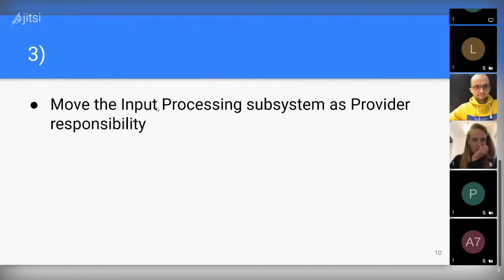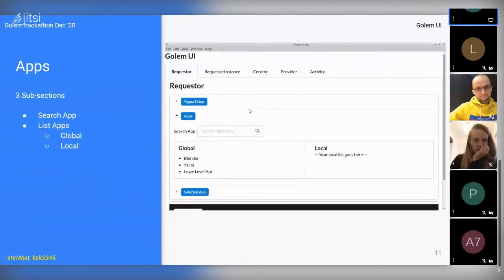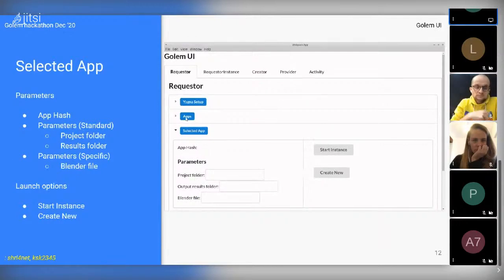So this is the third enhancement we try to do, again moving that input processing subsystem as a provider responsibility. And how we depicted it is that it can have a set of apps, and as more people develop their applications, this will grow. You can also have your own local set of apps that you want to run specifically for yourself, or as private apps, and globally people can use it on their own. And anything that is selected over here, for example for Blender, is the part where they can input the project folders, where the output is going to be, and what the input Blender file is. This is just an example we took from Blender.